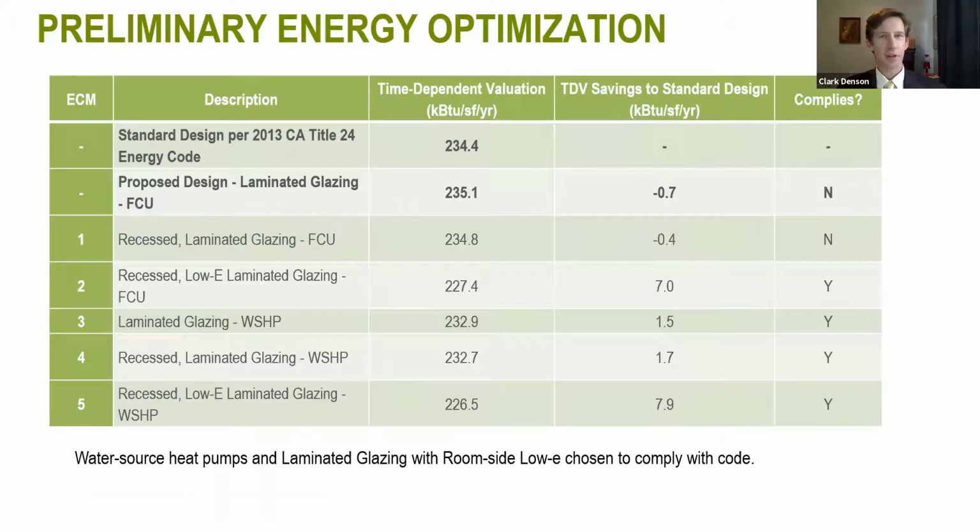So when we ran our first iteration of the energy model early to midway through the design, as you suspected, the basis of design at the time with the laminated glazing and fan coil units wasn't quite complying. So we evaluated those other measures such as recessed glazings, the alternate glazings with a low E coating on the room side of the laminated glazing, as well as water source heat pumps. And we found that with a combination of those, we could comply. And so going forward, the team used water source heat pumps and the laminated glazing with room side low E as the basis of design.